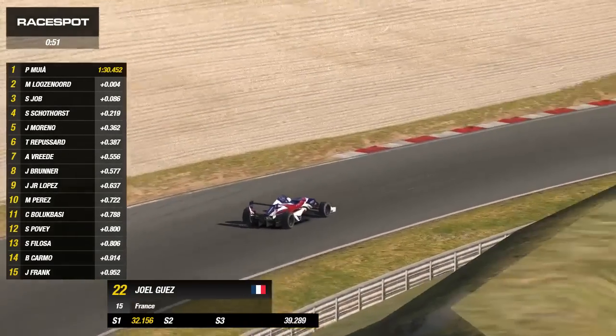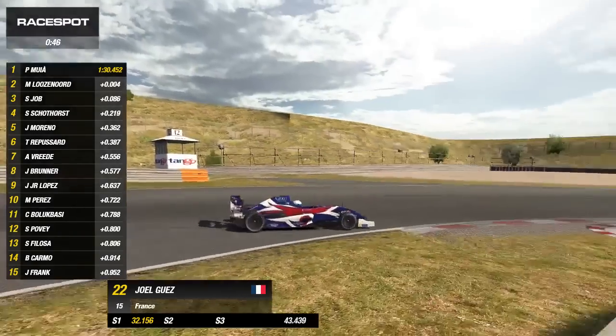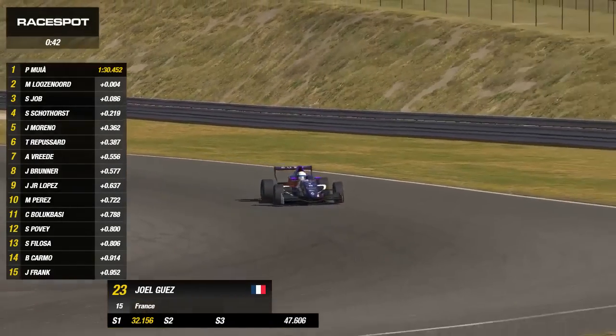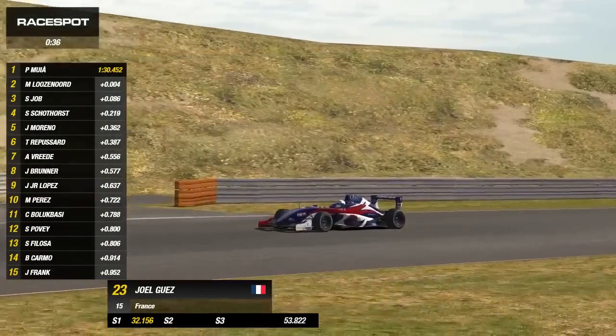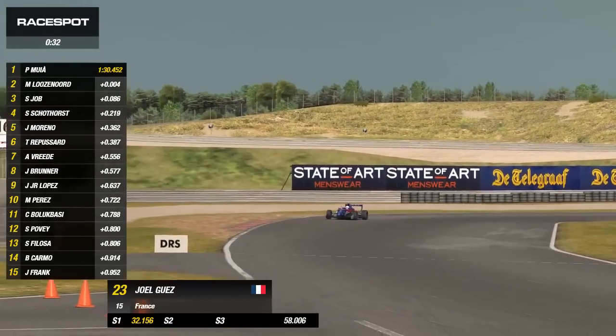I'm just seeing if there's any more drivers out there. Rob Reed is there, so too is Joel Guez, and he's just coming around towards the end of this technical section of the track. As you said, turn 7, 8 and 9. It really is a tough part of the track to get right. You can lose so much time through this section of track.